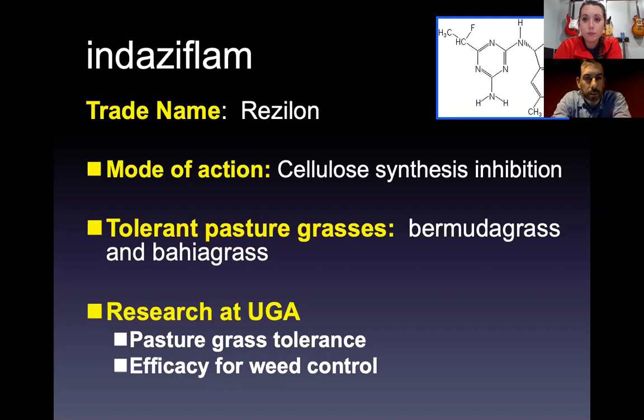But this is going to be the pasture and hayfield product for pre-emergent control of weeds like crabgrass, goosegrass, crowfoot grass, and for winter weeds, ryegrass is also going to be one of the weeds that we can target with this pre-emergent herbicide. What is unique about indaziflam for us? It will be one of two pre-emergent herbicides labeled for permanent grass pastures, but it brings a new mode of action to the table for us in pastures and hay fields.